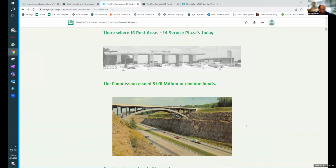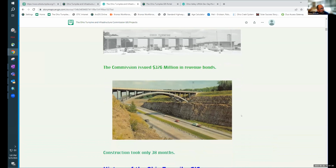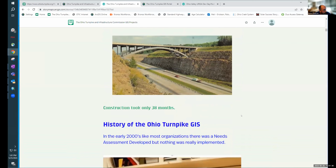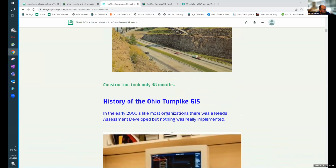And believe it or not, when you drive through the turnpike and you're avoiding our construction barrels this time of year, you can think about that it only took 38 months to build this project from state to state. Now, of course, we're GIS folks, so I'm going to give you the history of the Ohio Turnpike GIS briefly.